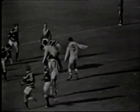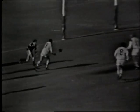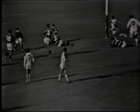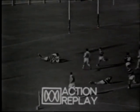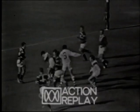A good run by King, playing it to Beath. Out to Wittenberg. Wittenberg could score. Wittenberg over the line. Well, what a delightful try. Great comeback by St George.